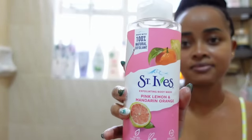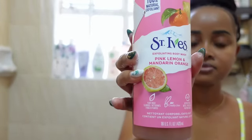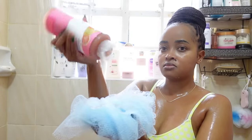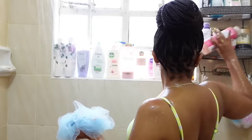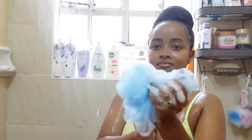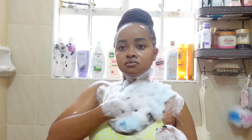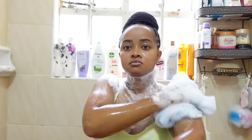Next, I'm using my loofah and the St. Ives Pink Lemon and Mandarin Orange Exfoliating Body Wash. Love the scent of this body wash. Plus, it's easy to use it for daily exfoliation when you can't reach for your scrub. I love how it works both as a body wash and an exfoliator.